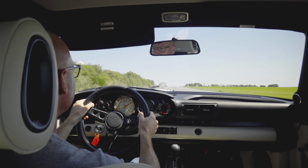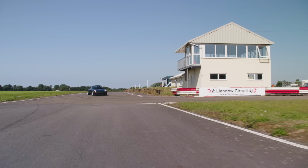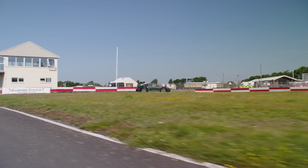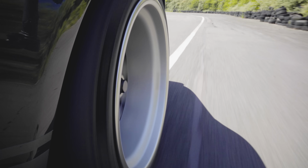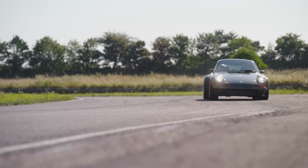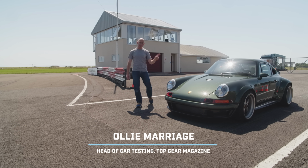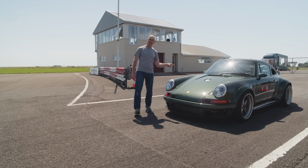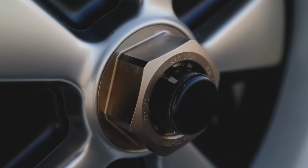Ear-tingling, hair-raising, nape-prickling noise! We've forgotten how important it is, haven't we? When all around is going electric, let's hear it for a car that celebrates sound! This is the DLS. Singer's reimagined Porsche 911, reimagined again. A $2 million reminder that to have a good time, you need good tunes.